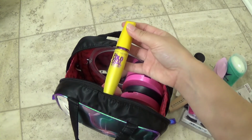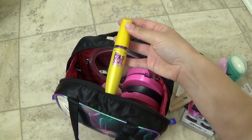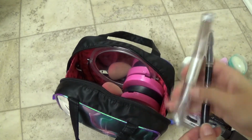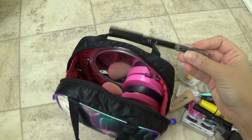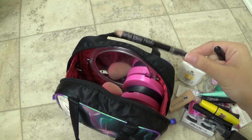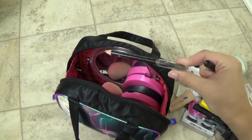Next, for my mascara, I have this one by Maybelline. It's the Colossal Volume Express Mascara. These two are for my brows. So for my eyebrow pencil, I have this one from BH Cosmetics. Let me see the name. It's just their Flawless Brow Pencil, and I have mine in the shade Blonde.